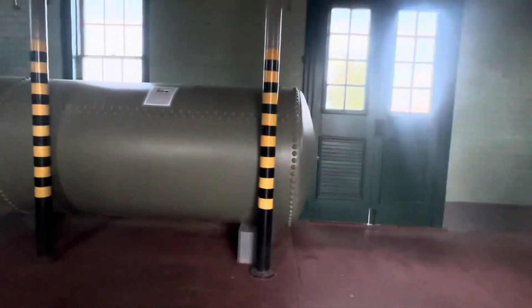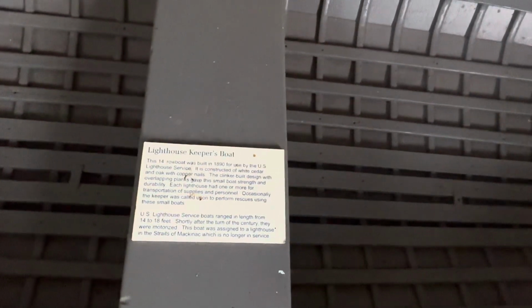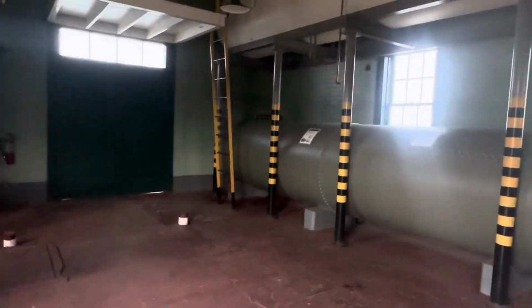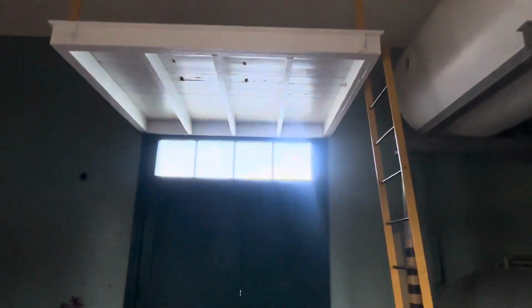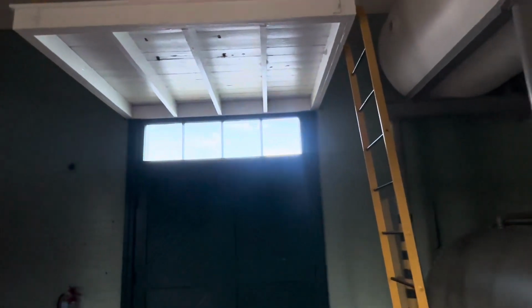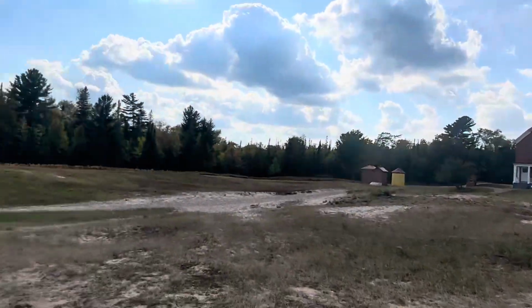there's a door right there. Look at the whole sink. Smells like fuel in here. Look, it's like all their rescue stuff, maybe, and extra fuel or whatever. Lighthouse keeper's boat. Boat that he'd go out on the lake. Oh my goodness. Yeah, it smells like fuel in here. And there's a ladder to go up there. I wish they would have... I should have asked her. I didn't know. All right.